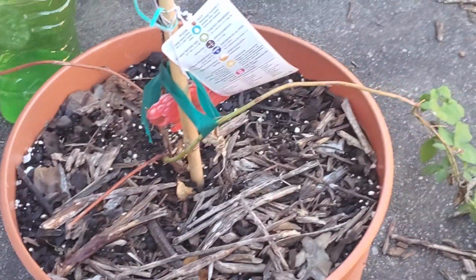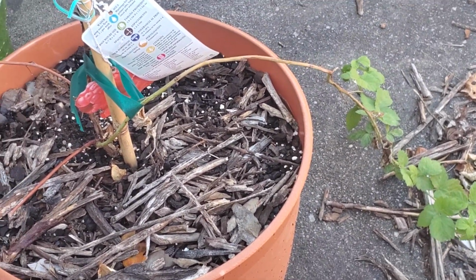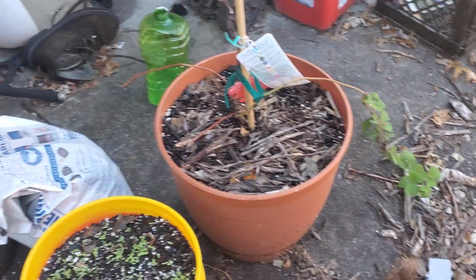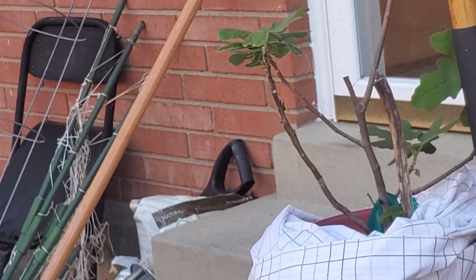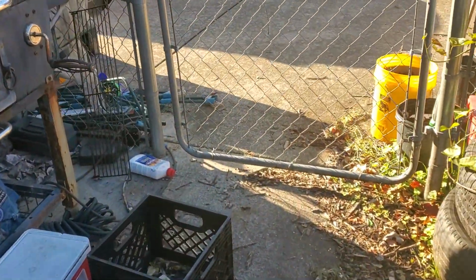And Rita, the raspberry bush, is not much of a bush, but there's new growth on her. The fig trees. Little buddy is chilling, hanging out there, still leafed out really big. And let's walk to the others.